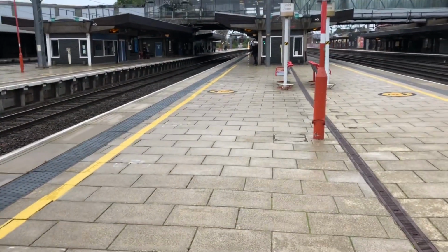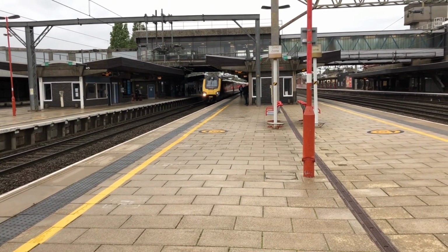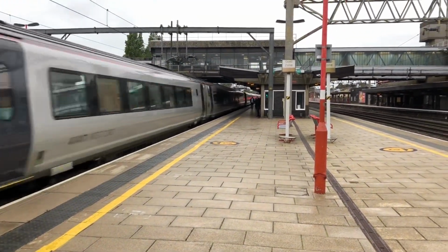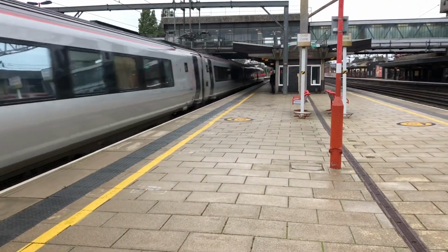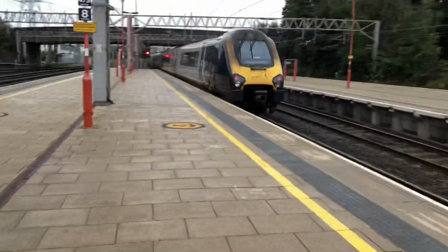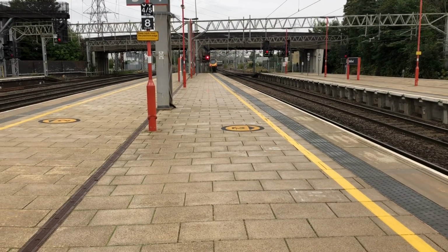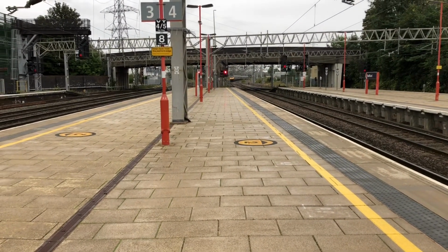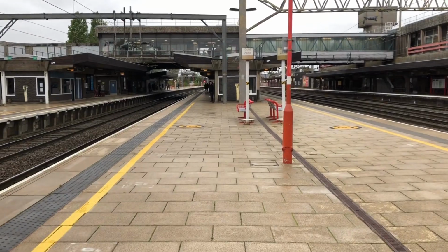Try and get these numbers if I can. 221103. 221106 at the back. There you go, nice surprise there. Okay, we'll be back in a few minutes with some more trains.